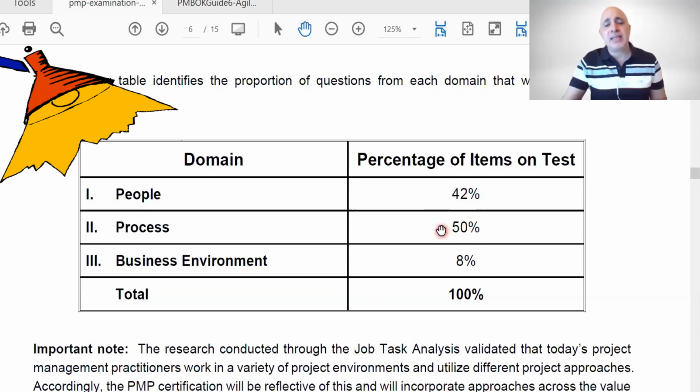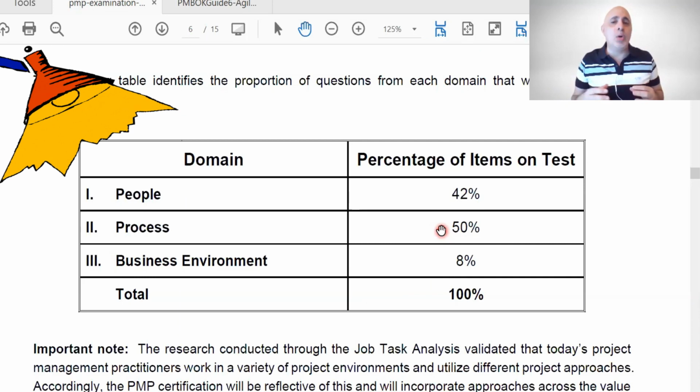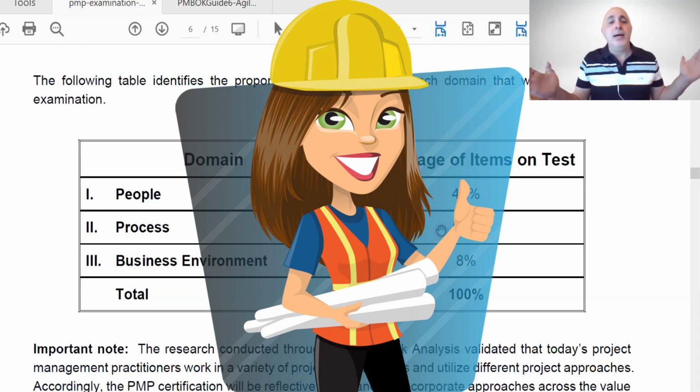So what it means here is that PMI has restructured the way they score you in the exam. They've done an evaluation of the role of the PM, and they found that it isn't the way it always was. It is more about you knowing the process, but you having people skills and an understanding of the business environment. You can no longer just be a technical PM covering the 10 knowledge areas and do fine.